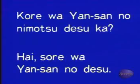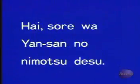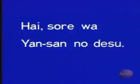Have you gotten the general idea about the difference between これ and それ now? There's one more point I'd like you to pay attention to here. In the question, これはヤンさんの荷物ですか？ The word 荷物 appears, but this word isn't in the answer, is it? It's possible to answer, はい、それはヤンさんの荷物です。 But since both the person who asks and the one who answers know that they're talking about luggage, this word need not be repeated, and so just, はい、それはヤンさんのです is quite all right.